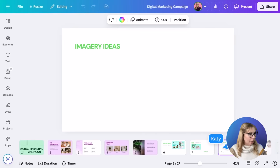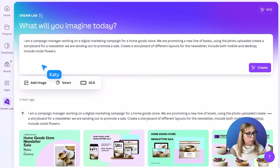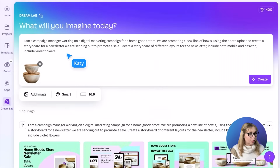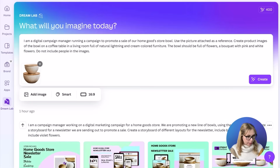So I'm going to put a new prompt in here. I'm actually going to go ahead and change my style reference photo to this one that's just of the bowls with the blank background. So I liked the idea of having some more flowers in there.